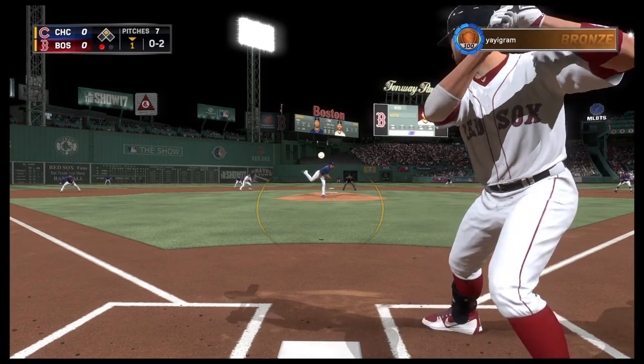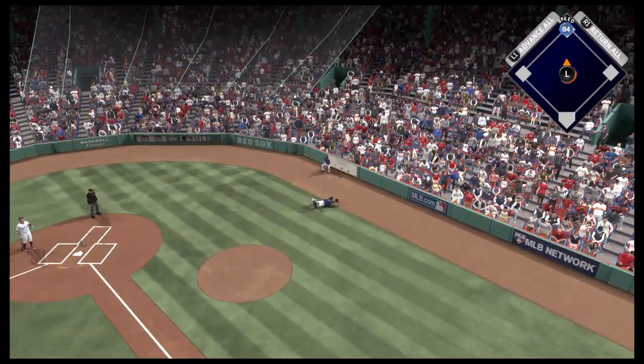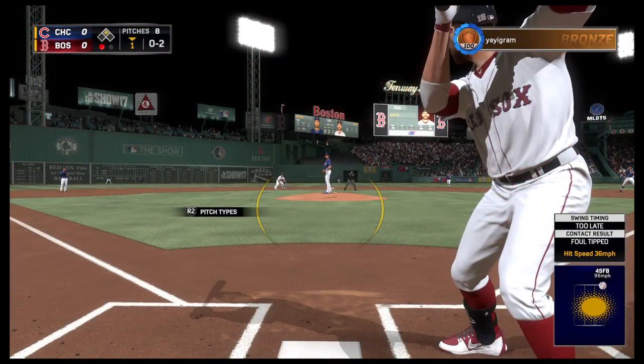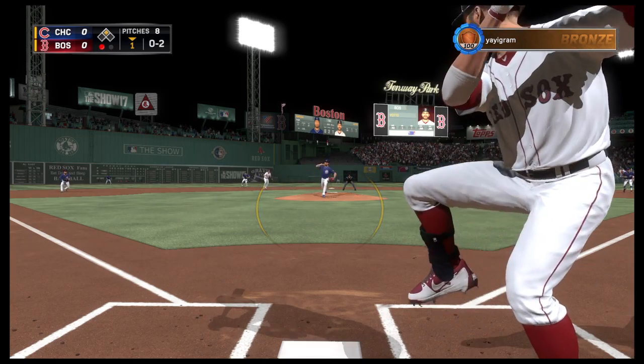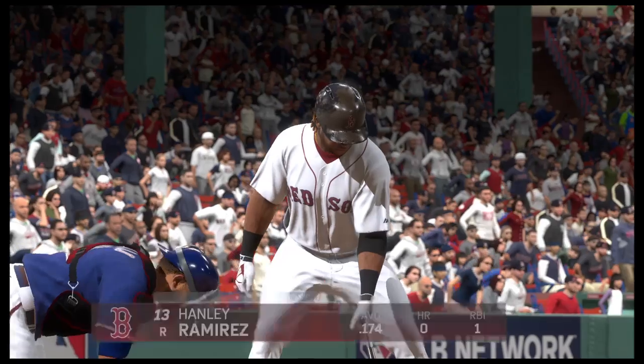Good lead there at second. Here's the pitch. Swing, and he pops him up over toward foul territory. And oh, a diving try, but it's off his glove, so the at-bat will continue. And a fastball blew it right by him, and there are 2 down.